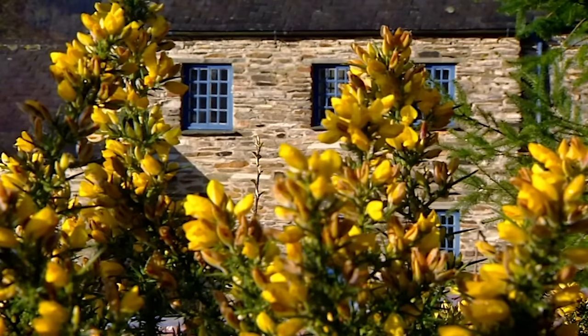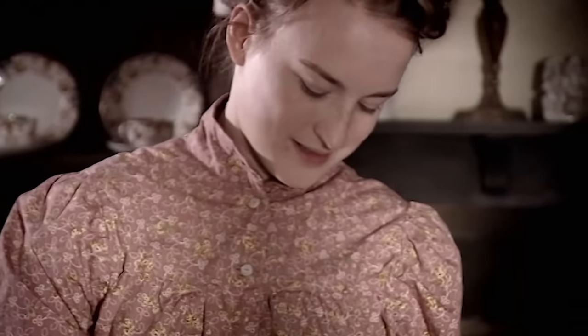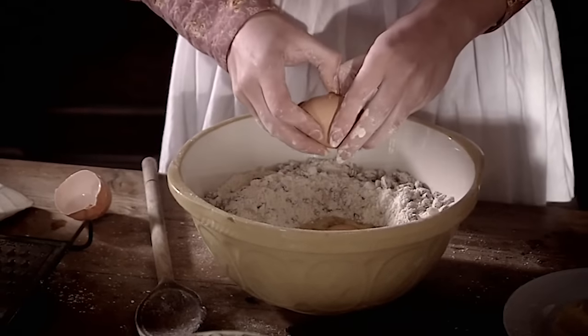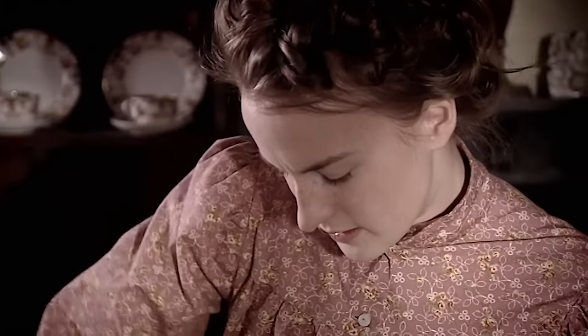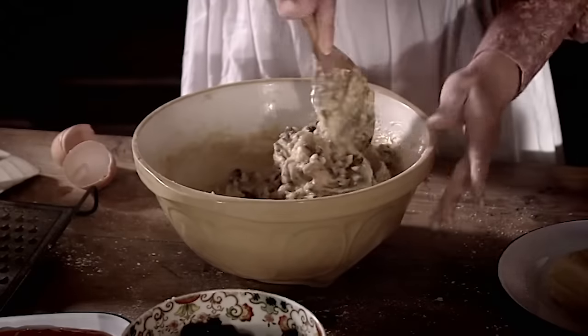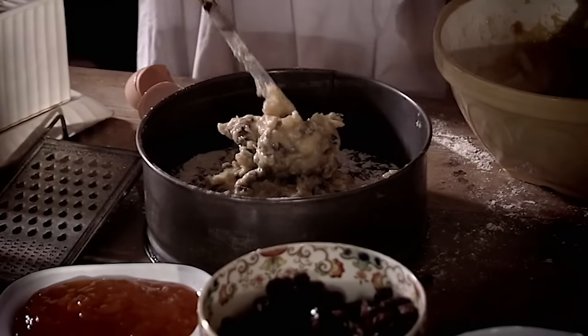In the cottage, Ruth's daughter Eve is busy cooking a simnel cake, a traditional gift for Mothering Sunday. All your currants and raisins and candied peel. And Mum's always been very partial to candied peel. Celebrated on the fourth Sunday of Lent, Mothering Sunday was an important occasion in the Edwardian calendar. For daughters especially, many of whom worked away in service, it was the only time in the year when they returned home.